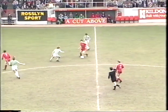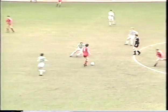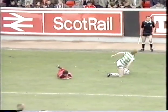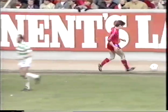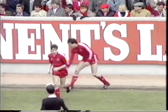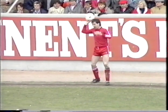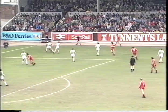Good header from Black, picked up by Bett. Now Stark. Mitchell. Miller to Bett. Good move from Aberdeen. Barnes gets it away with a good tackle. So can Aberdeen conjure up some goal scoring power in the last 15 minutes of the match?